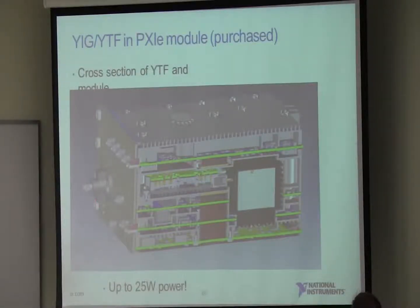Here's how the YIG works. This is one of our assemblies. It's this giant thing in there. This is why I don't like it, right? It cuts a hole right through circuit boards, all that. We don't really care for it, but it does a good job, so it's life.